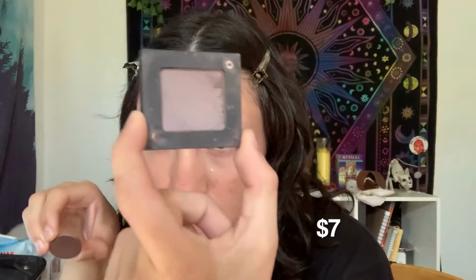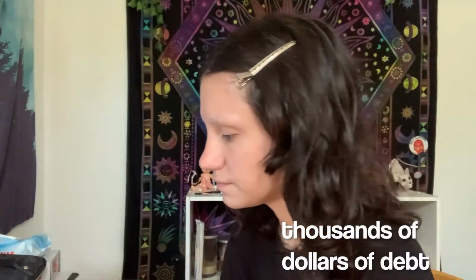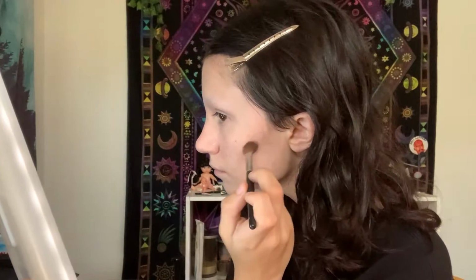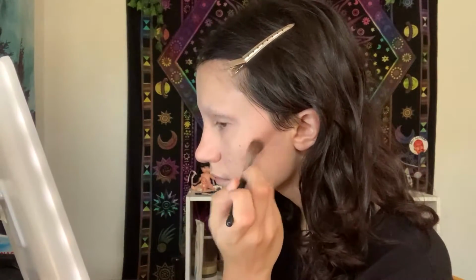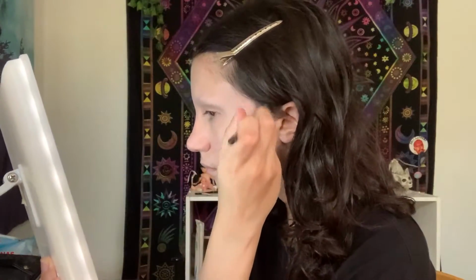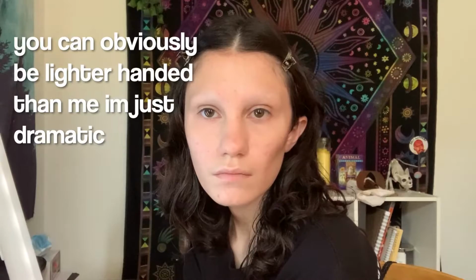So here's where we start contouring. I'm using a taupe eyeshadow from Inglot, and I'm also using this random dark brown eyeshadow that I got from makeup school. It's really any contour powder will work. This is just what I like to use. And I'm doing the exact same technique that I showed in my masculine contouring video, which I'll put a link to here. I'm just not bringing the contour all the way down my face.